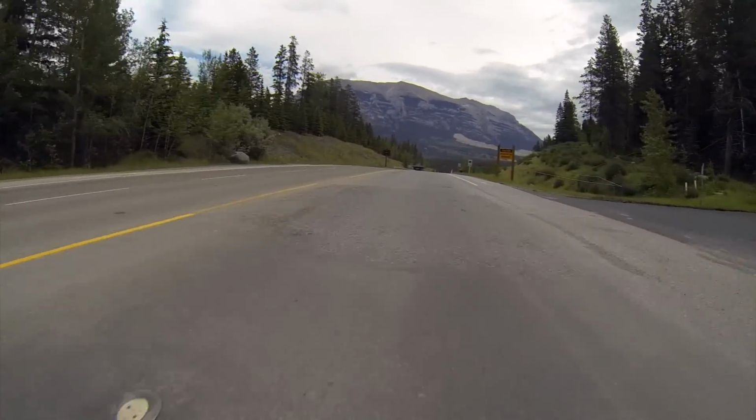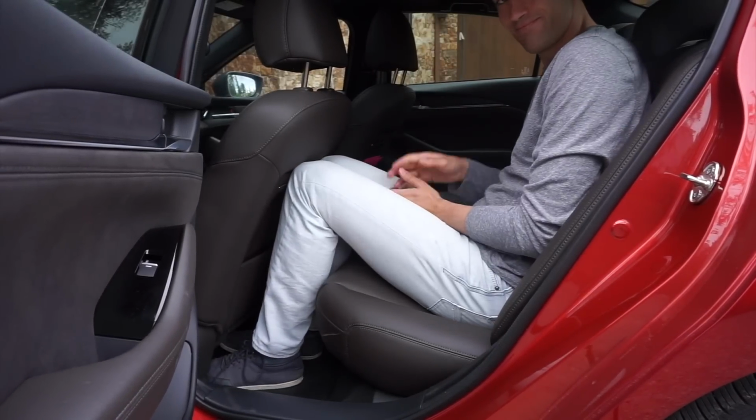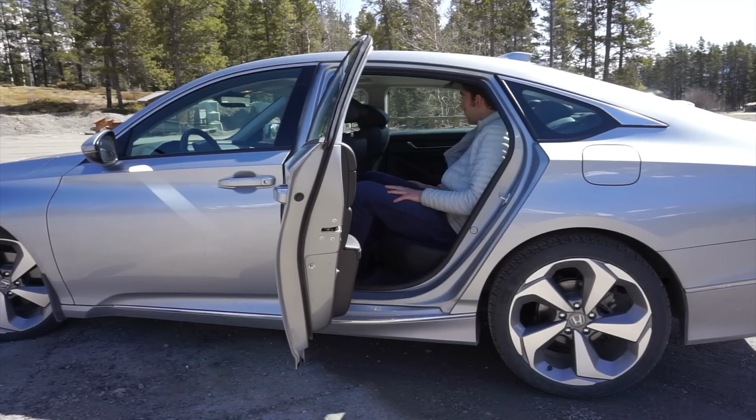For my perfect seating position up here, I don't have all that much space to sit behind me. The Honda Accord is definitely better for rear seat comfort for someone like me.